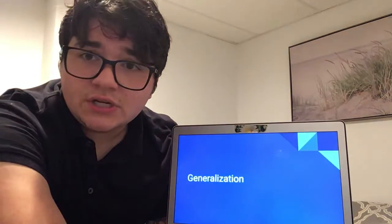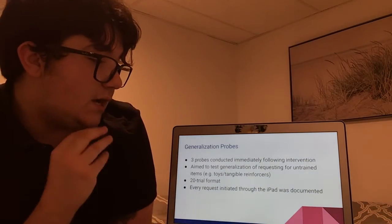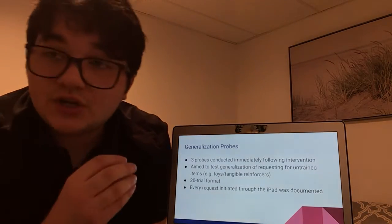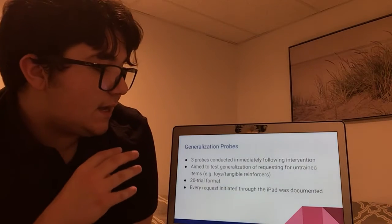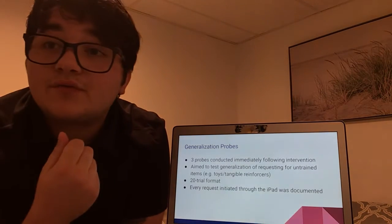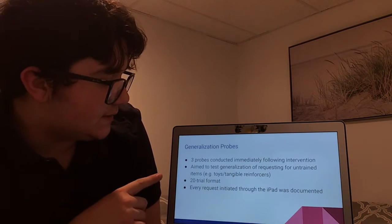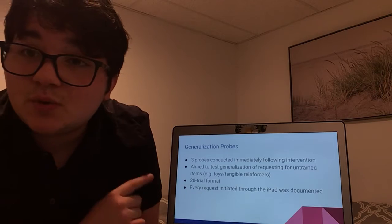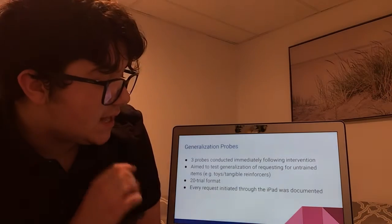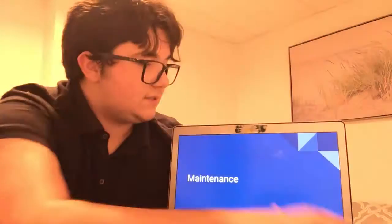For generalization, immediately following the intervention, 3 probes of generalization were conducted, and they aimed to test the generalization of requesting for untrained items. So those are those toys that we discussed earlier. They use the same 20 trial format as the intervention, and every request initiated through the iPad was documented.